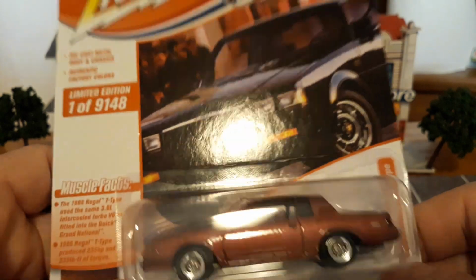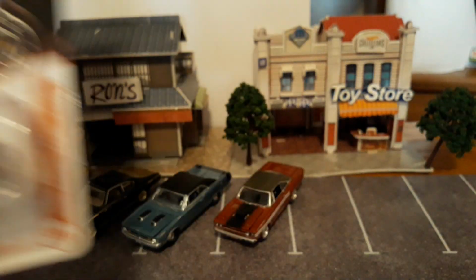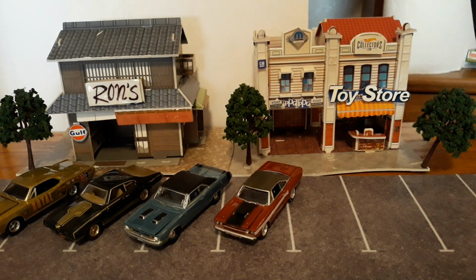So anyways, card art's cool. It's got the Grand National on it. The back of the card, same thing. So let's just get this guy out and take a look at him. Take a look at that. Yeah, take a look at him. What do you think about that Buick? You like it? Like it. Yeah, it is pretty cool, huh?